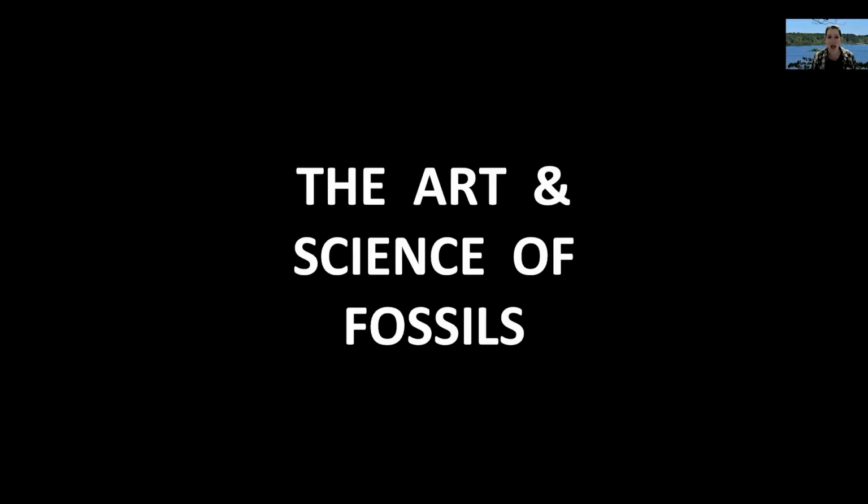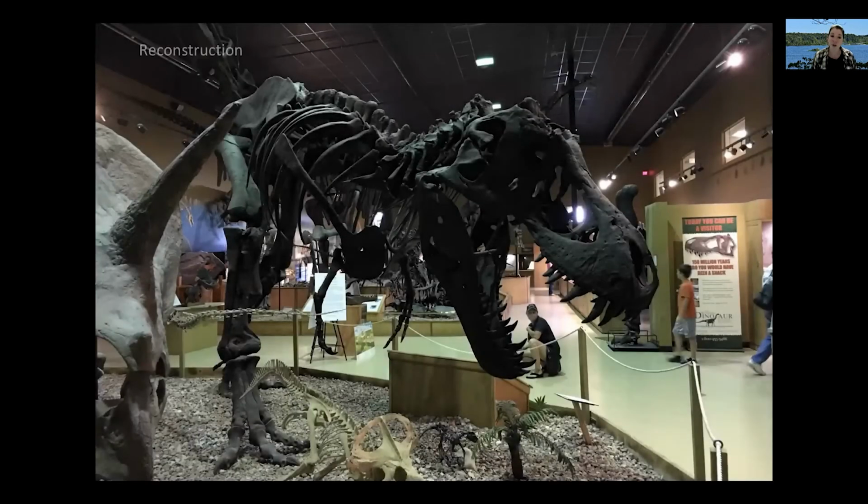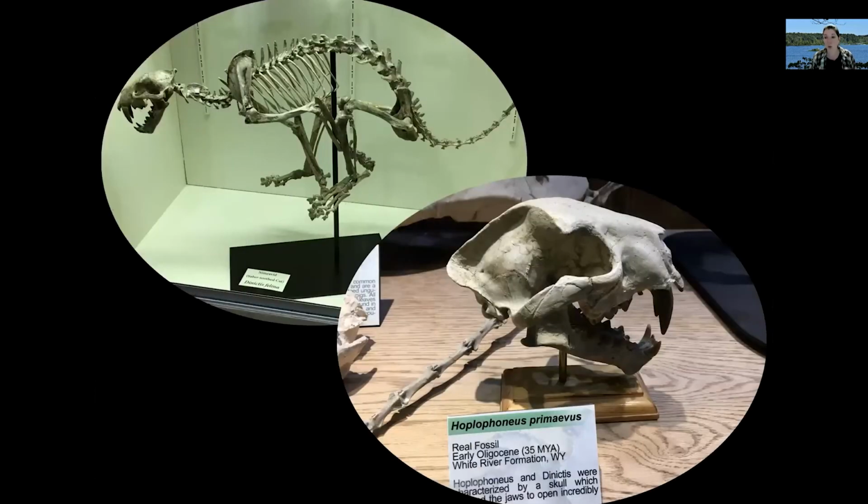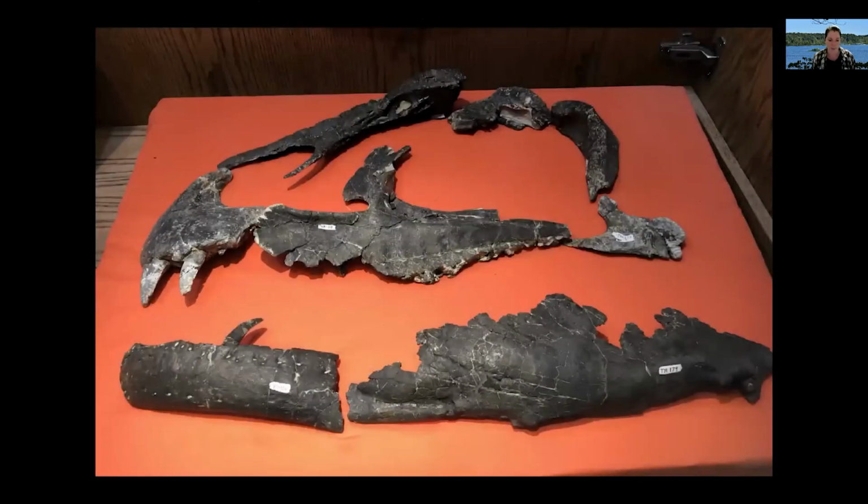If you want to see a lot of fossils, the place to go do that is at a museum. But there's a few things I want you to keep in mind the next time you're at a museum looking at fossils. First off is that what you're seeing, particularly for the big skeletons, is a reconstruction. Now, sometimes they do actually have actual real fossils out on display, and those are generally marked as being real fossils. But a lot of what you see are reproductions. And there are reasons for this. And so I want to kind of explain to you how this is done and why it's done.